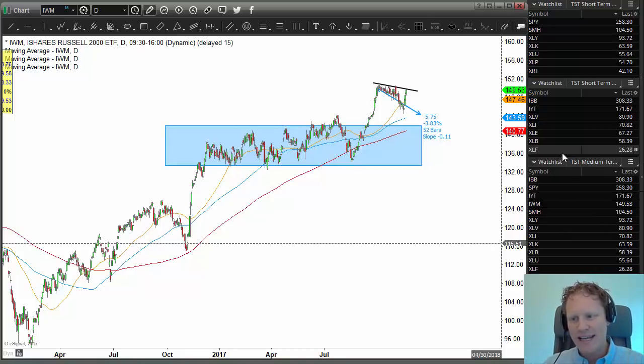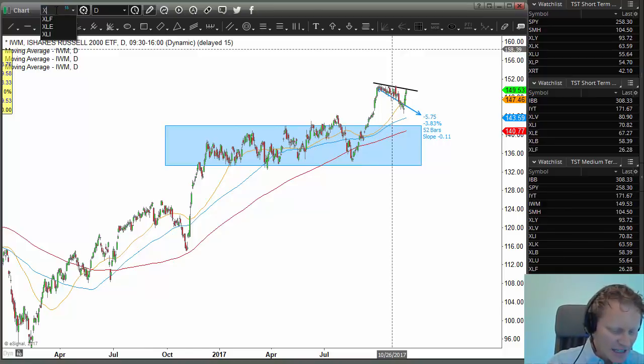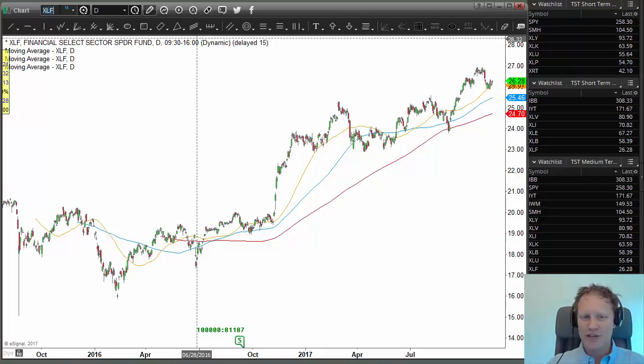So for example, you can see the financial stocks, even though they're near-term bearish, they're medium-term bullish, and that's one of the important things to understand. So the Russell 2000 is made up of about 25% or so financial stocks. Okay, so the XLF being medium-term bullish and looking very constructive for a move higher due to interest rates gives me a lot of confidence that the Russell 2000 may actually have further upside.